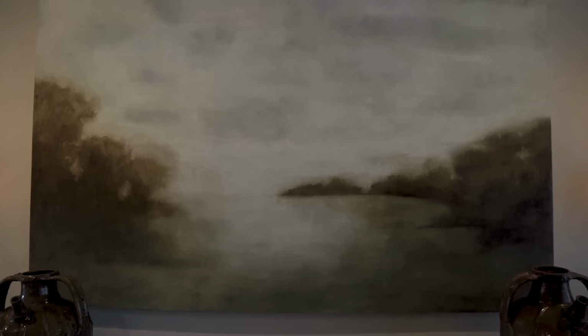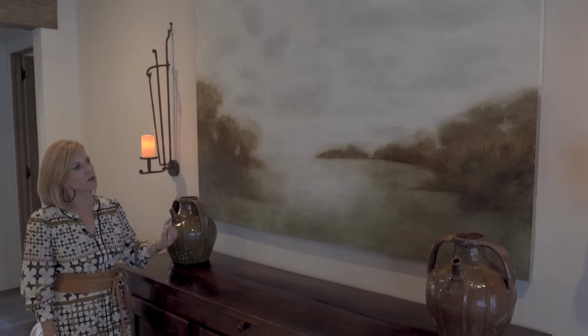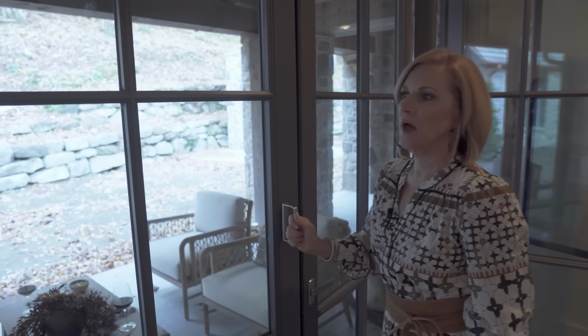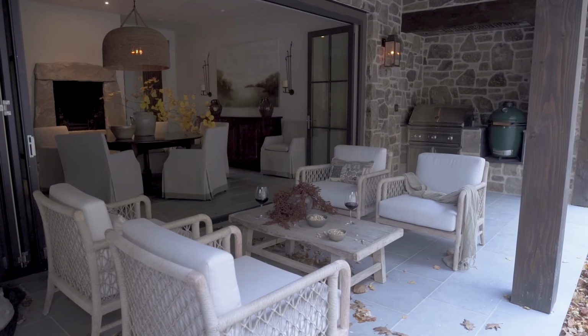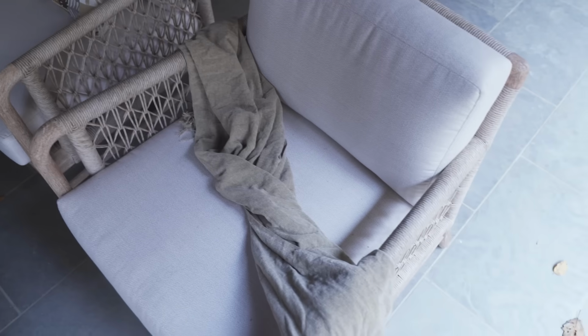We found this piece by Charlotte Terrell at Pryor Fine Art in Atlanta. Love just the calm, the organic colors. It really does just speak the language of this home. Another great feature of this dining room are these retractable doors. And this just opens up the dining to the outside casual sitting and grilling area.